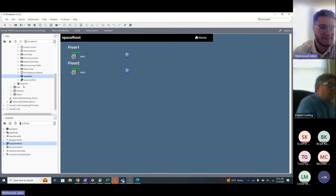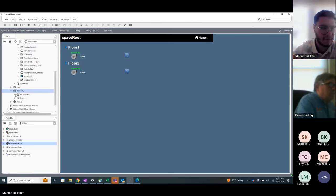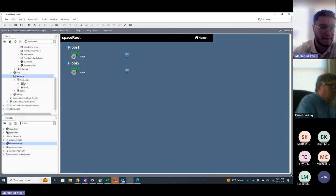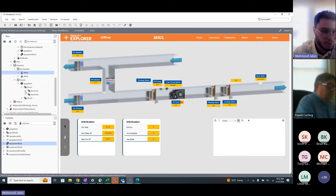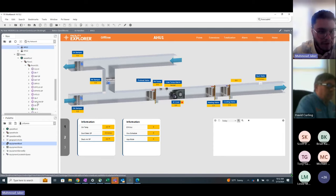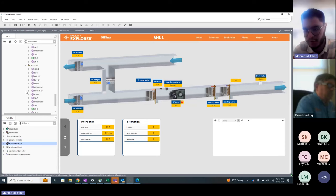If I go into the hierarchies here, I right click and refresh tree node, what you'll see is a hierarchy is created for me. Air handlers, HU1, and I can click into that, takes me to air handler. Spaces, space route, floor one, room 101, all the points for room 101, all the points for room 102, floor two, room 201, all the points for room 201 and 202.